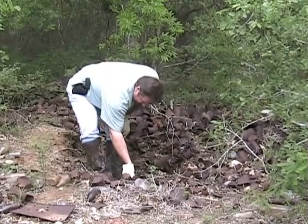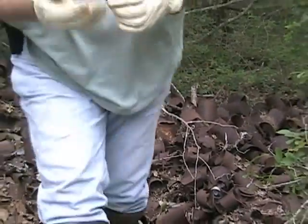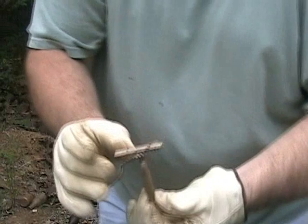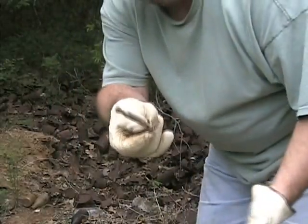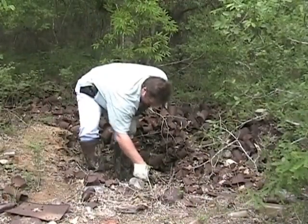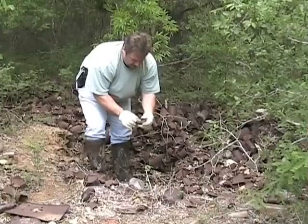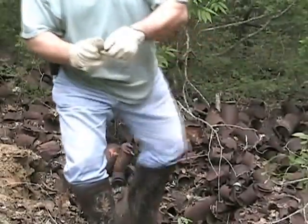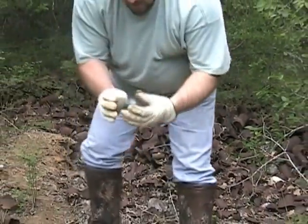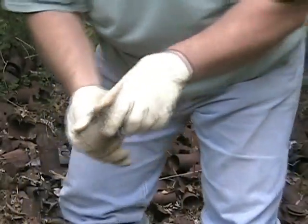Hey, look at this. An old razor. Pretty cool, right? Looky here. A Hemingway insulator. That's pretty aqua, and it's intact.